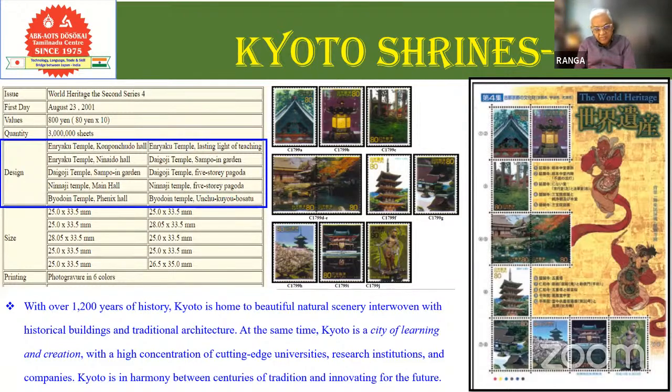Again, you have 10 stamps and you have certain settlements also in this. Two pairs of settlement stamps are there. One settlement stamp is there. And then the others are individual stamps, though they are together. And the one is a settlement stamp that you can see.